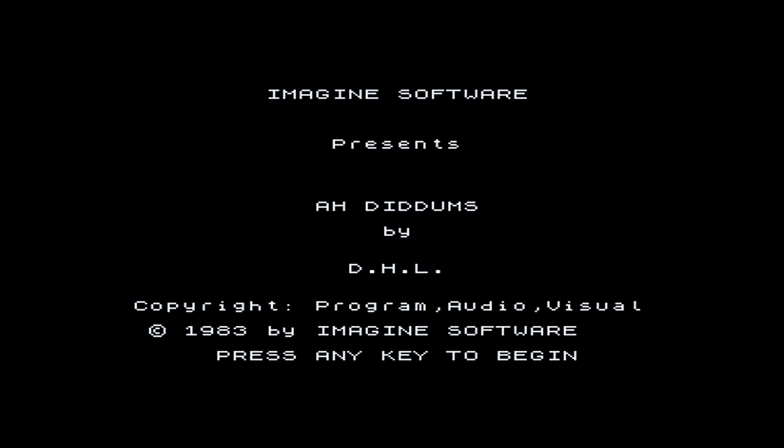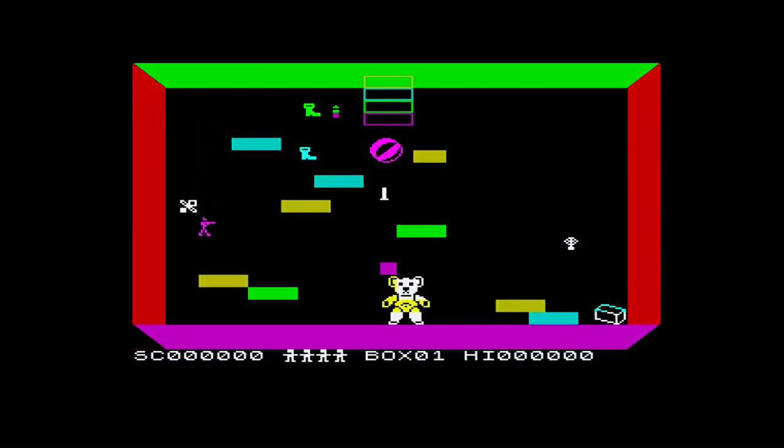Right. No idea what the keys might be. There's no music. Right. Okay. I think I've got the keys. I'm climbing up. I'm climbing down. Oh, what am I doing? Right. Oh, I'm collecting things. What the hell's this about?